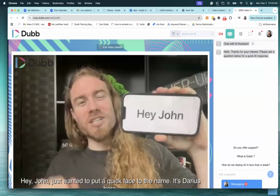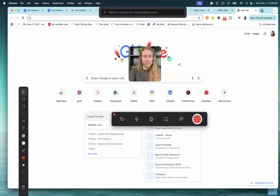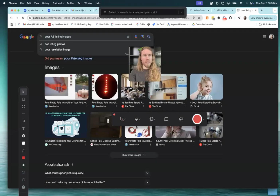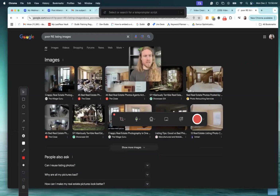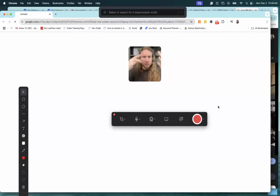So the idea with Dubb's screen recorder is real-time editing. Instead of adding in images or things afterward, we're usually going for something real time. Technically, with the Dubb editor, it would not be possible to add in an image after the video was recorded. But what you could do is have the listing images open in a new tab or saved on your desktop, pull up the image and talk about it as part of the recording.